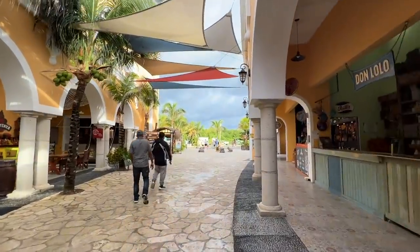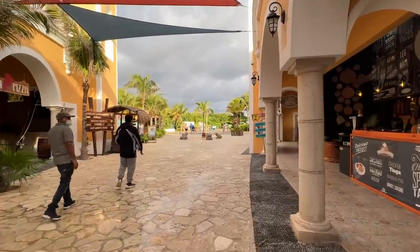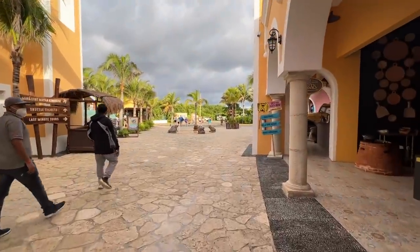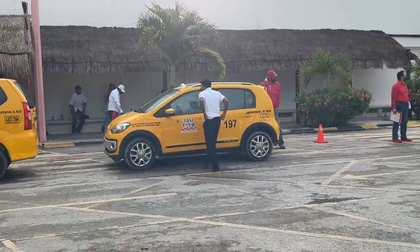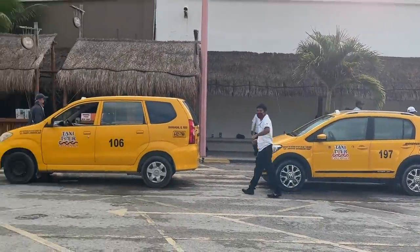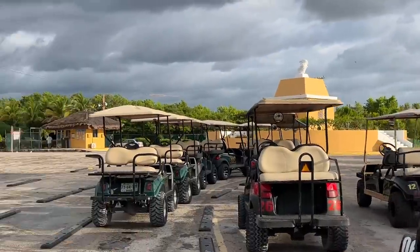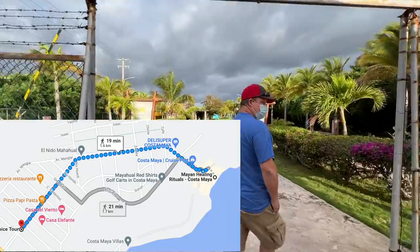We are on a windy walk through the port area, about 5 minutes walking, and here we are. Look in there, he's steaming his taxi, killing the COVID virus. I appreciate that. That's awesome. All right, so we are exiting the port here.